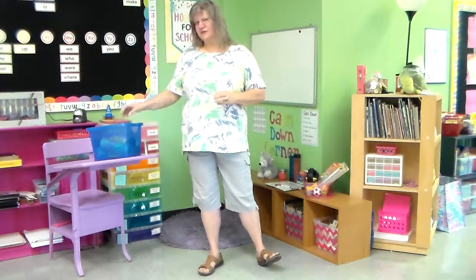So those are the things that we use the calm corner for. Your teacher will tell you where the calm corner is, and she may have, like I said, things in there that we haven't gone over with you, but all of the things in the calm corner are to help your brains get ready to learn by calming down your big emotions.